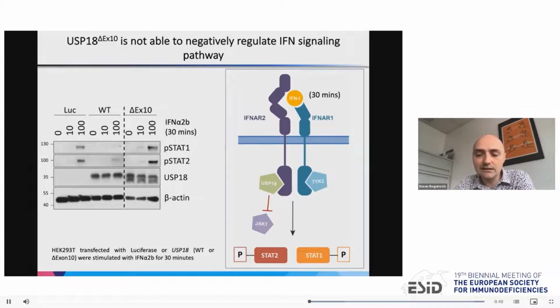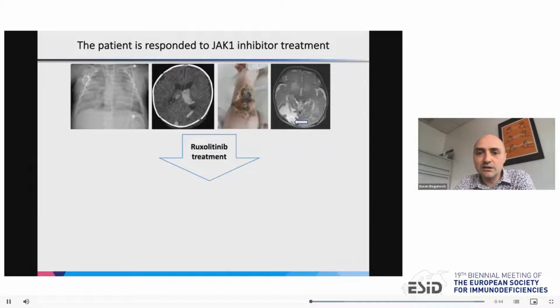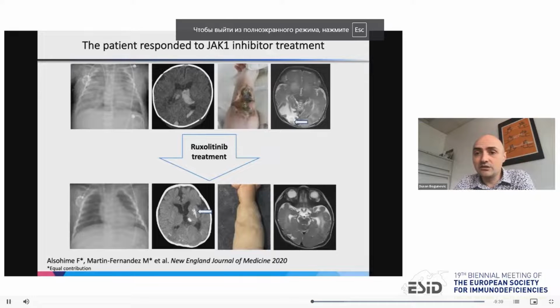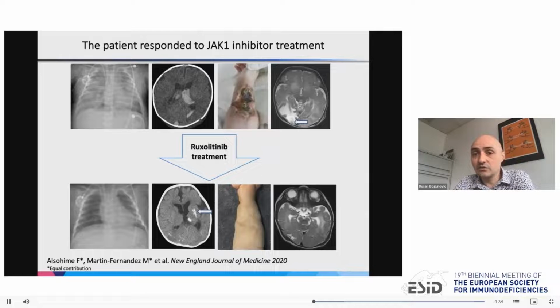Perhaps most importantly, this patient was put on JAK1 inhibition, and disease completely resolved within a few months, and the kid is now 3 years old and actually doing very well, even with cognition improving. And all of this was really done by Fahad in Saudi Arabia and Marta in my lab, and it was just a showcase of a beautiful transcontinental collaboration.